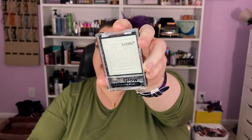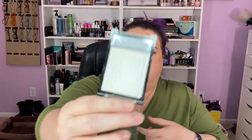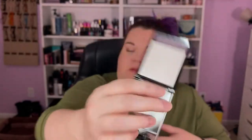Okay. Here is another $1 product. This is Santee Pro Glow Highlighting Powder. This is another Shop Miss A product. It is super bright white. Yes, ma'am. $1.